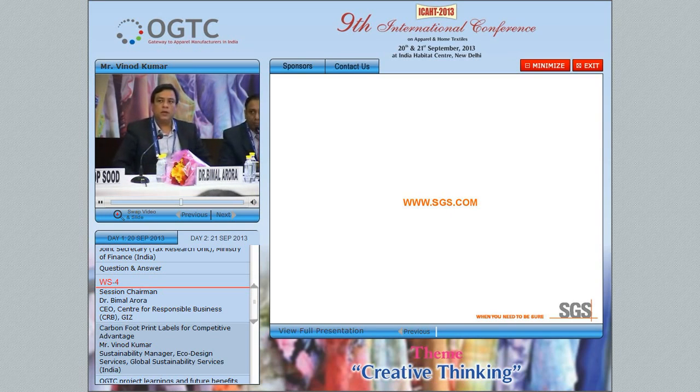I have a question. You said you certify products. Now in the garment industry, factories will be doing thousands of products. So how does one go about having each product individually certified, or is the factory certified to calculate and give a rating on each product? How does that work with SGS, and what do you charge?